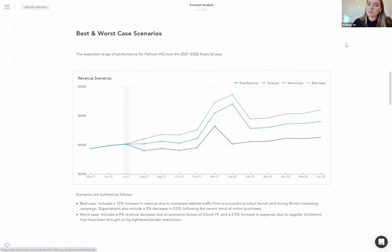Now, within that published report, you can actually scroll your mouse over and see that expected range of performance just by scrolling your mouse over those dot points there. So this is a great way that we can really see where we're headed in the future, not only if we do a great product launch and have major successes, but also if we maybe don't perform as we're hoping.